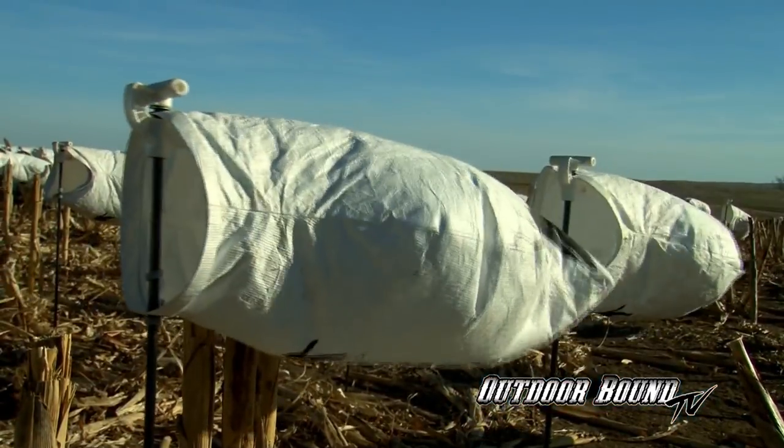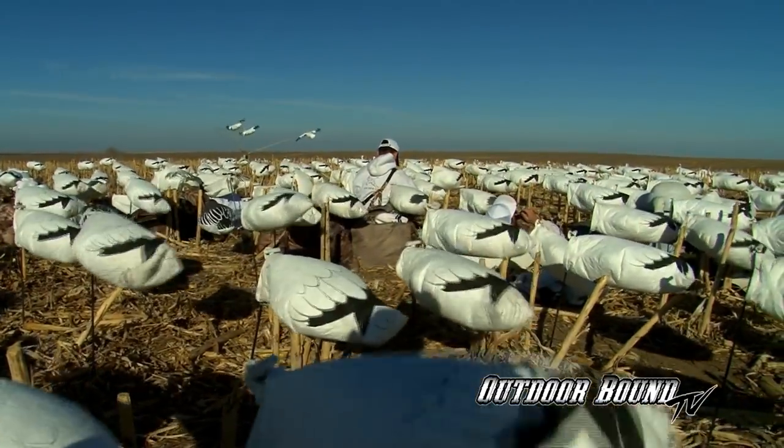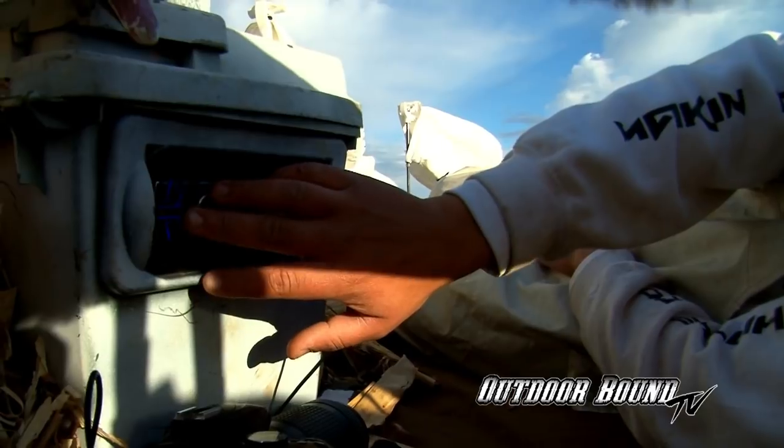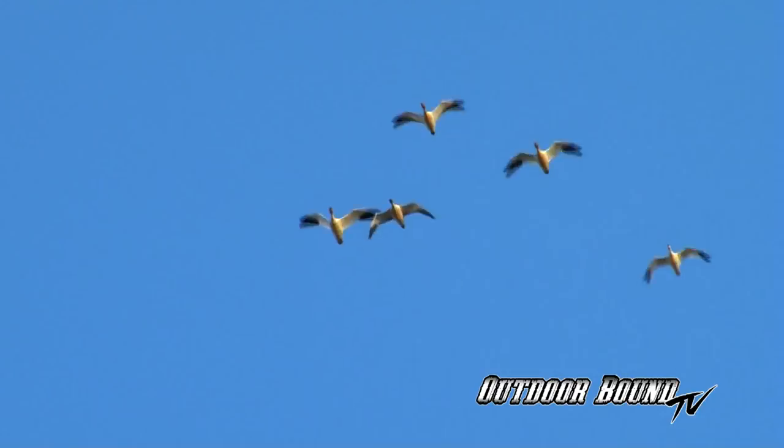Wind's a big deal for snows, especially with these socks. Wind gives us a little movement and adds a little realism to the spread. So what we do, like P down there this weekend, he's been running the e-collar. As these birds work, we usually start them off with a little lower volume, and if they show an interest, we let those birds come right in.